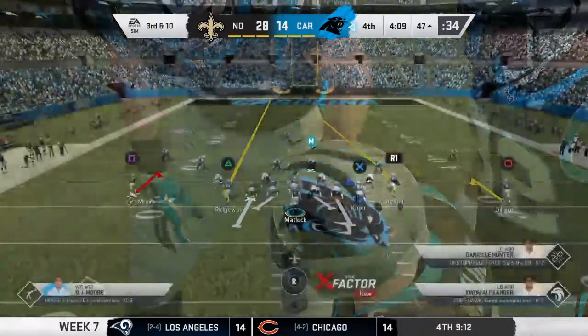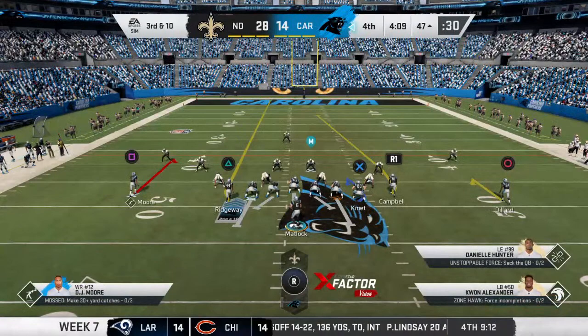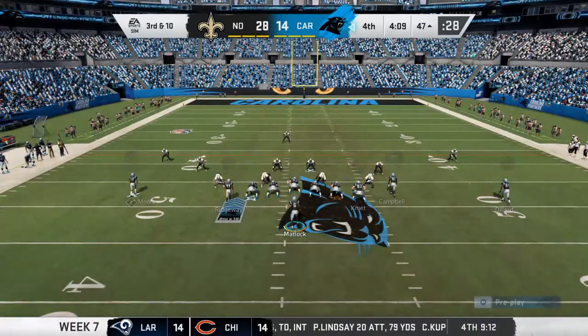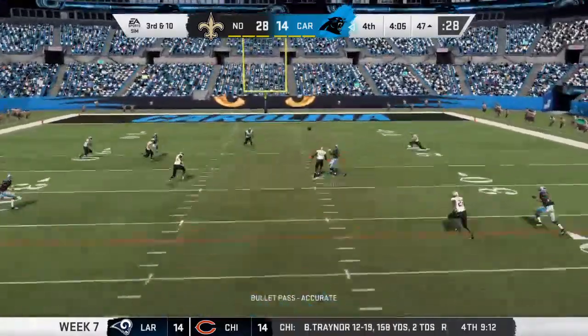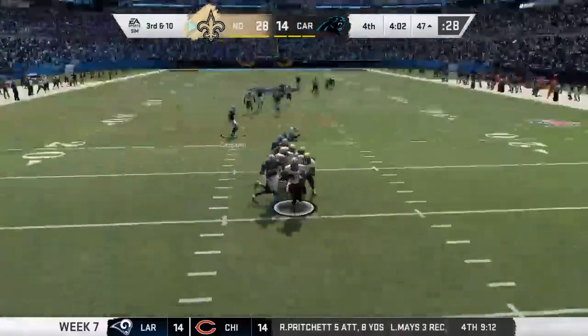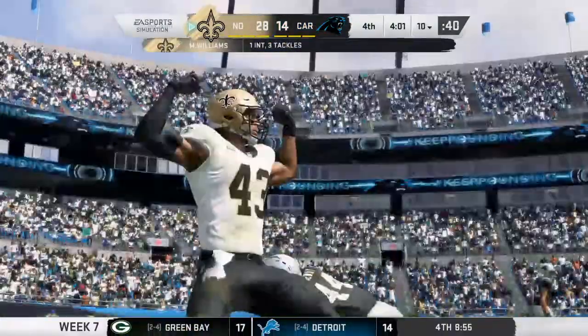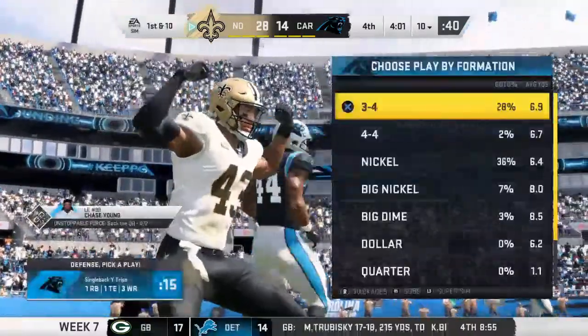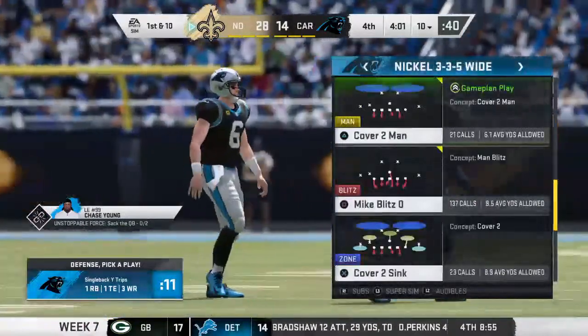Another throw on 2nd down, and this one incomplete as well. Now they face a 3rd and 10 after back-to-back incompletions. They'll set up a throw. And he's going to be intercepted a 3rd time. Picked up by Marcus Williams. And a big turnover there as his guys will get the football back.